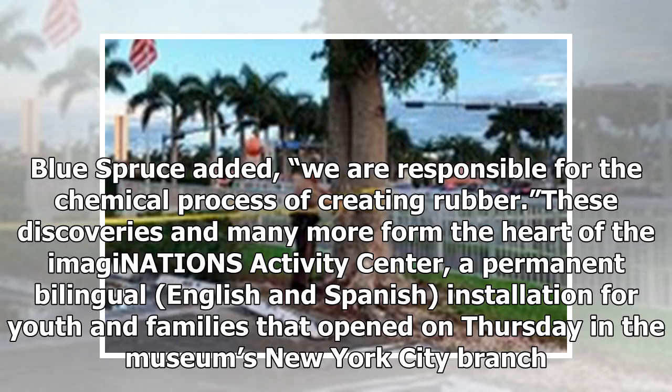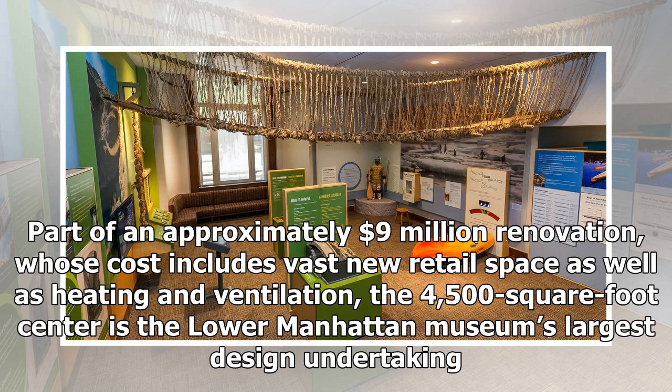These discoveries and many more form the heart of the Imaginations Activity Center, a permanent bilingual English and Spanish installation for youth and families that opened on Thursday in the museum's New York City branch. Part of an approximately $9 million renovation, whose cost includes vast new retail space as well as heating and ventilation, the 4,500-square-foot center is the Lower Manhattan museum's largest design undertaking.